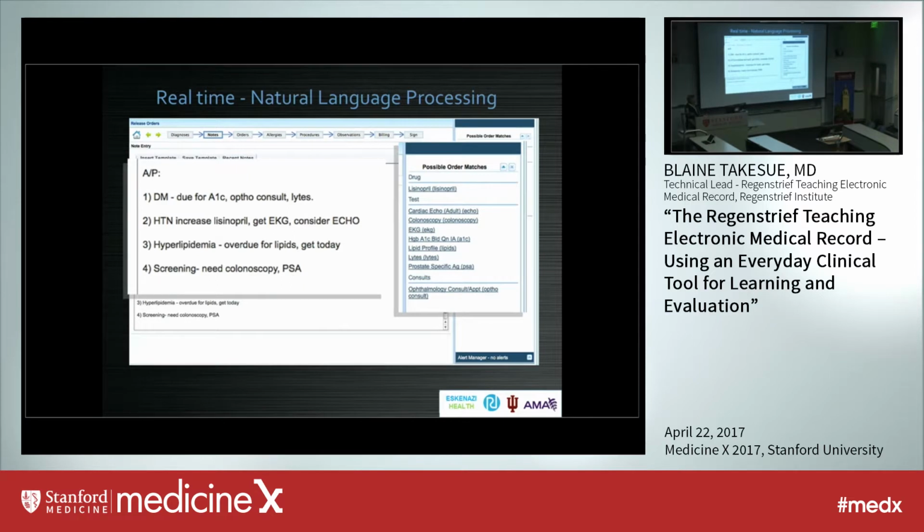In this case, the provider said for diabetes, patient to do an A1C, an ophthalmology consult, and electrolytes. And the system says, hey, look, it looks like you want an A1C, you want an ophthalmology consult, and electrolytes. All the provider has to do is click on these things to order them. What's really interesting is our first iteration put these orders in automatically for the providers, but they freaked out, said 1984, you guys are spying on us. So we had to step back and go to this intermediary step.